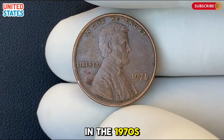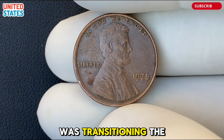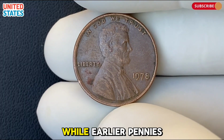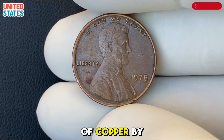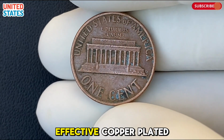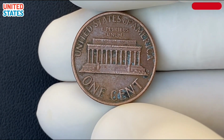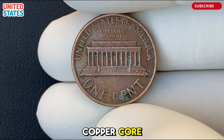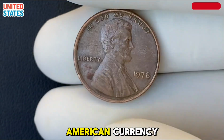In the 1970s, the U.S. Mint was transitioning the composition of its coins, especially the penny. While earlier pennies were made primarily of copper, by the 1980s, the U.S. Mint would switch to a more cost-effective copper-plated zinc. The 1978 penny, however, still had a copper core, making it an important part of the history of American currency.